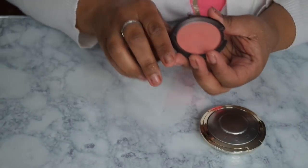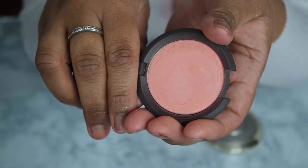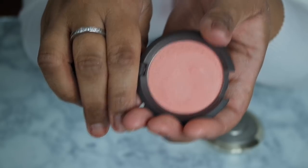So I am going to pass this one along. I do use the next one that I'm going to show you. This one is definitely staying here. It is in Flower Child, one of the prettiest blushes that I have ever owned. Formulation is absolutely there. I can't say anything bad about the Becca formulation, and this color looks good on my skin, so I'm going to keep this one.